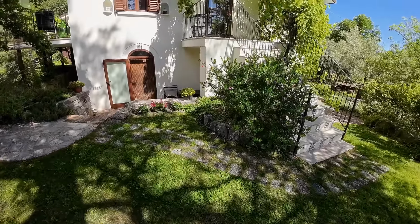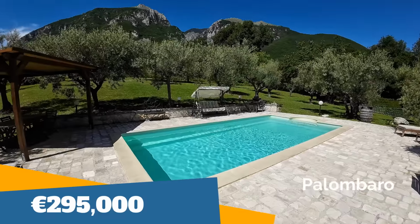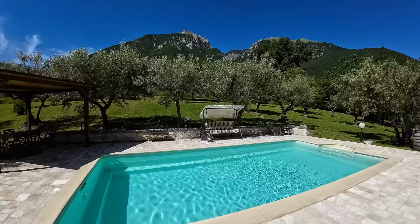When you think of your dream home in Italy, does it look like this? Just wait while you see this one.